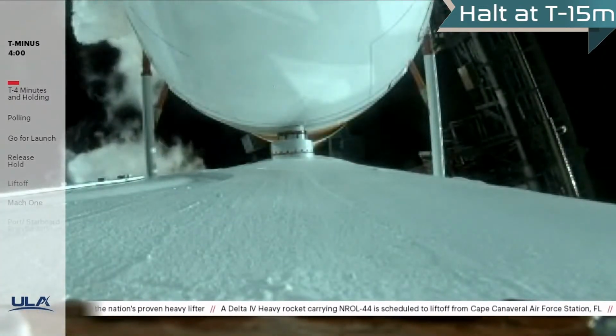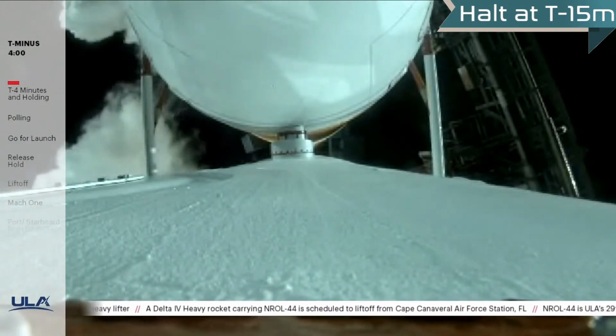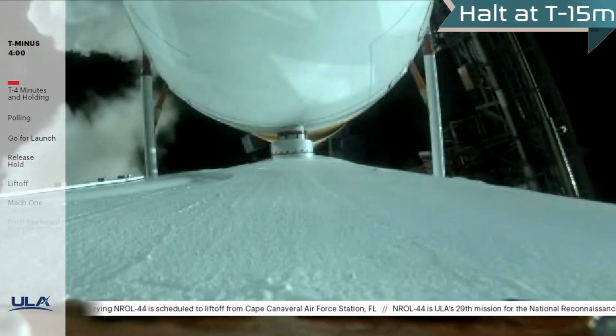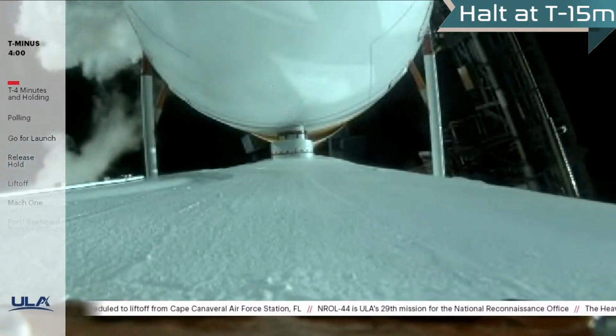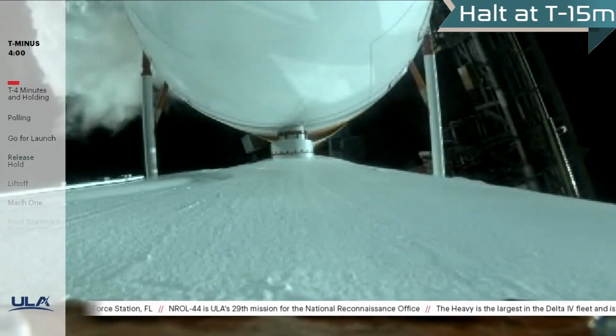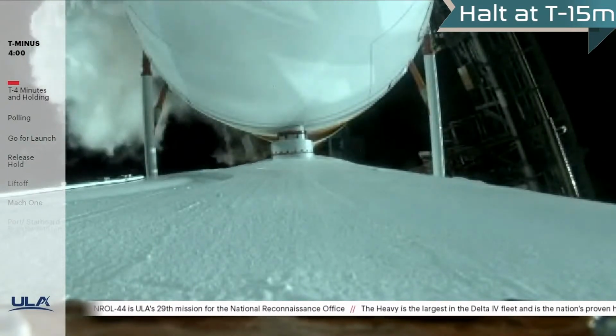Here's a view of one of the Delta's onboard cameras. This camera is on the second stage looking down.